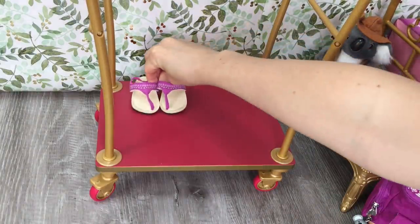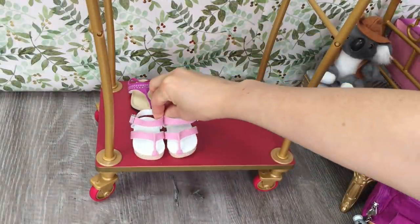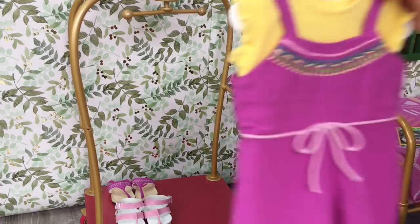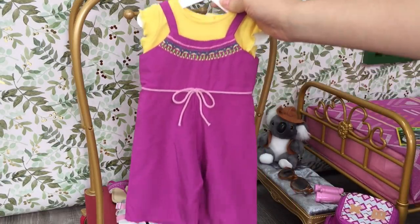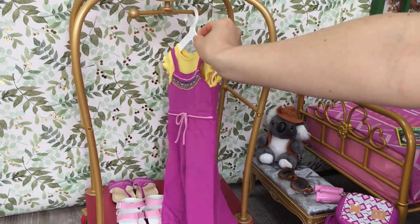So here we have this retired American Girl hotel trolley that I'll be using to display the different items, and there's a total of 2 shoes that I'll be placing down. Rather than displaying each clothing item separate, I decided to show them as completed outfits so you're able to see what they look like, and I'm so happy with how this turned out.